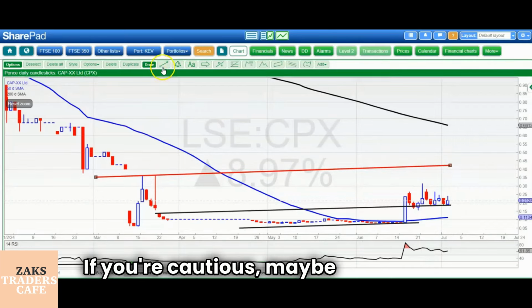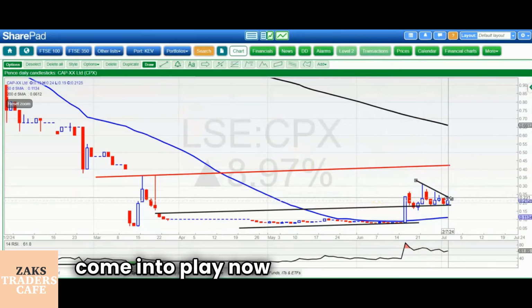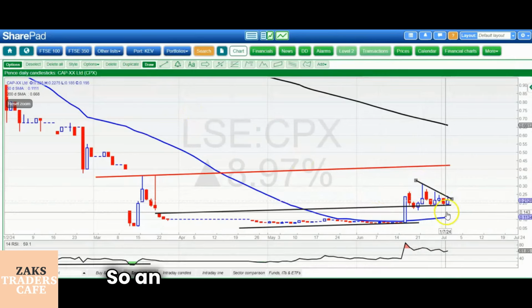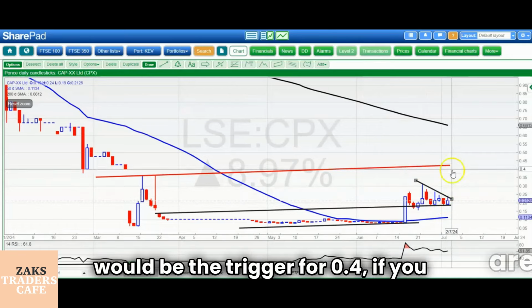If you're cautious, maybe you'd want to see a break of this resistance line there, which has just come into play now through today's high at 0.24. So an end of day close of up to 0.24 would be the trigger for 0.4 if you are watching this stock.